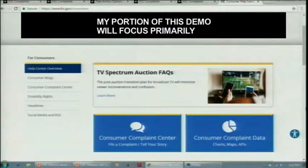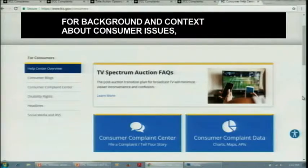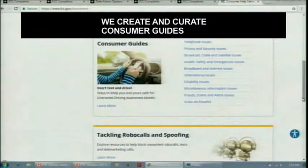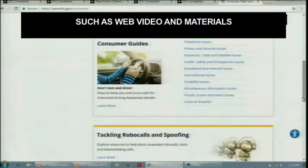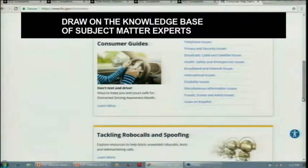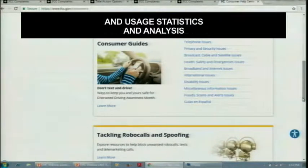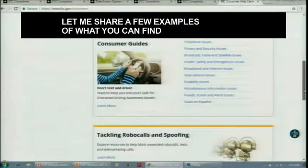My portion of this demo will focus primarily on the types of consumer education content we provide. For background and context about consumer issues, we create and curate consumer guides, along with other consumer educational materials, such as web video and materials that can be downloaded and printed. All of the consumer education materials draw on the knowledge base of subject matter experts here at the FCC, and additionally, our work is informed by tracking site search and usage statistics and analysis of the consumer complaint data. Let me share a few examples of what you can find.